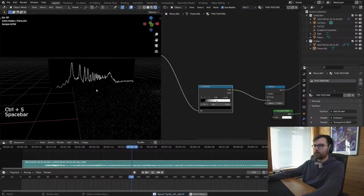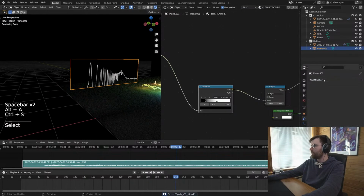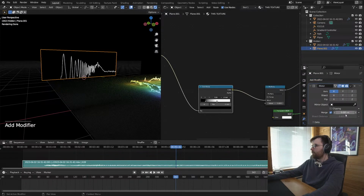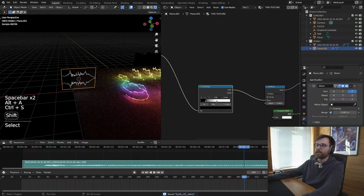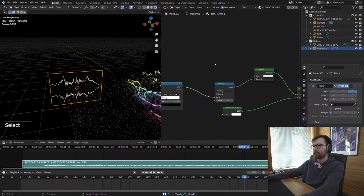Look at that. Oh, that is awesome. I think this needs a mirror. Yeah, this needs a mirror modifier. Where is it? I never find mirror modifier. There it is. Look at that. It doesn't really feel like it's part of the animation, but maybe it will after a while.